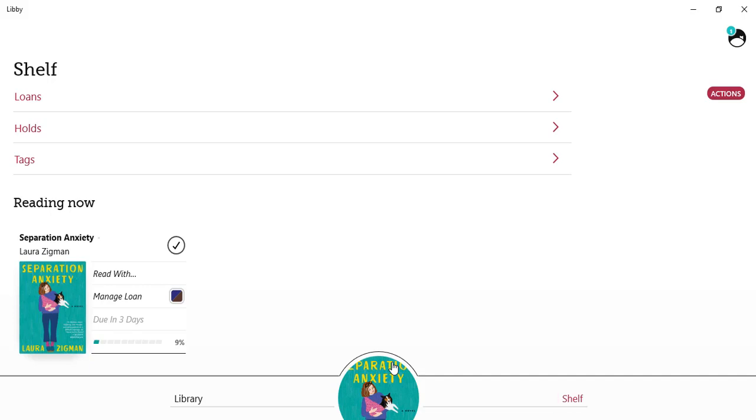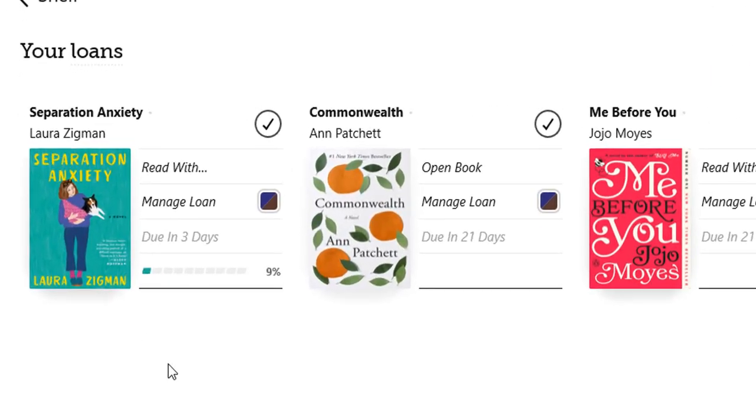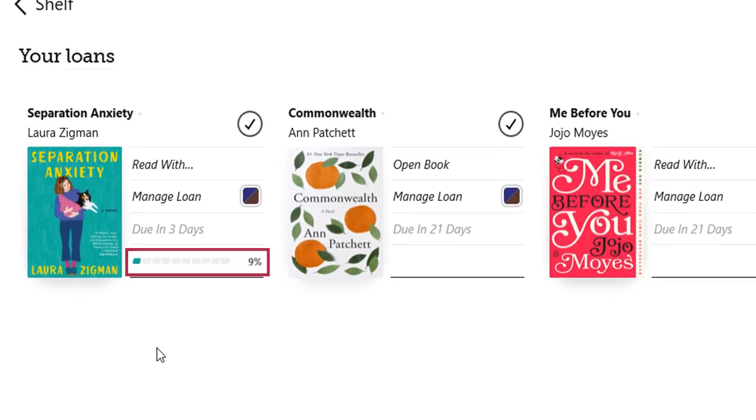To view all of the items that I have checked out, I can select Loans at the top of the screen. This will show me all of the items that I currently have checked out to all of my library cards. To the right of the cover, I can see how many days I have left with each item. And beneath that, I can see the progress I've made towards finishing that item.